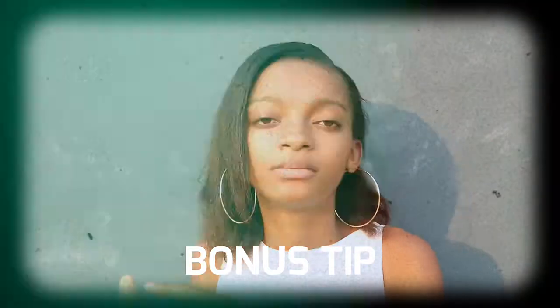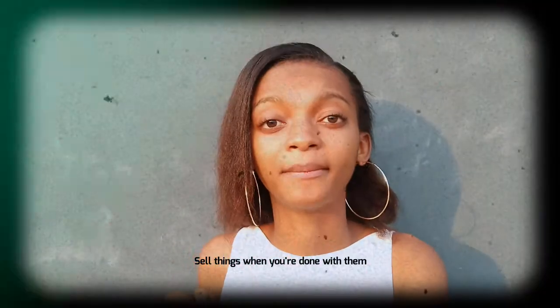That's wise. Bonus tip: sell things when you're done with them. So basically, I know that there are some websites online that allow you to sell clothes that you've used before, maybe once or twice, and you don't like them anymore and you feel like selling them. There are people that buy stuff like that. That's what I'm still talking about, thrift shopping. So you gain some money by selling some of the things that you don't need anymore.